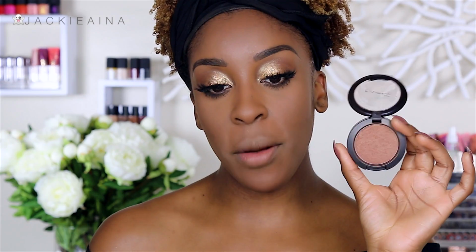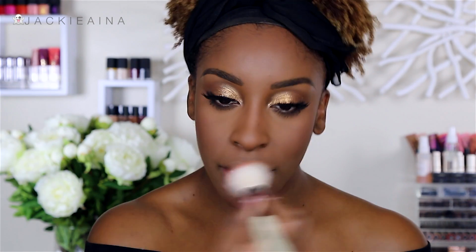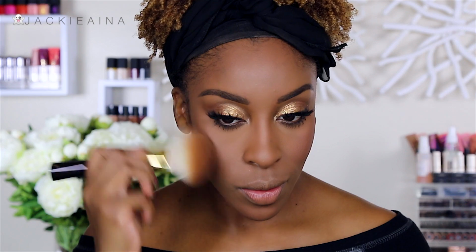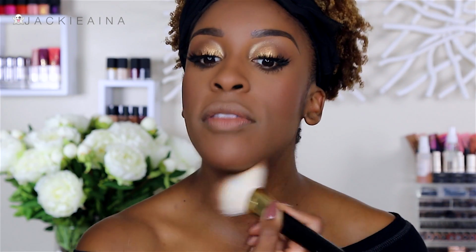Ooh, golds and guadas, girl. I'm gonna take Format blush. This is my favorite blush to use for really bronzy looks, just like this, because it doesn't take away from the overall look. It doesn't even really look like anything on the cheeks. It just looks like a bronzer. And then I'm going to use my Shea Moisture bronzer, one of my favorites, and bronze the perimeter of my face.